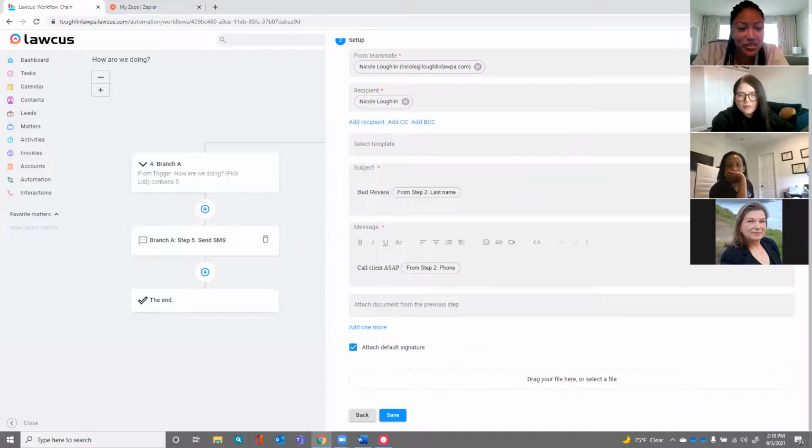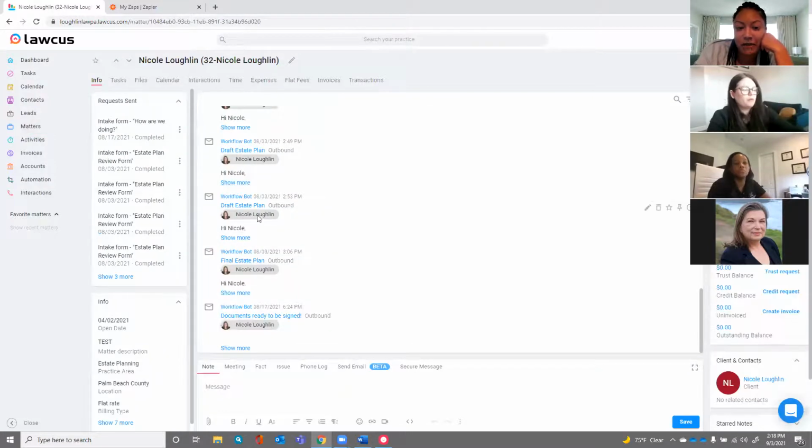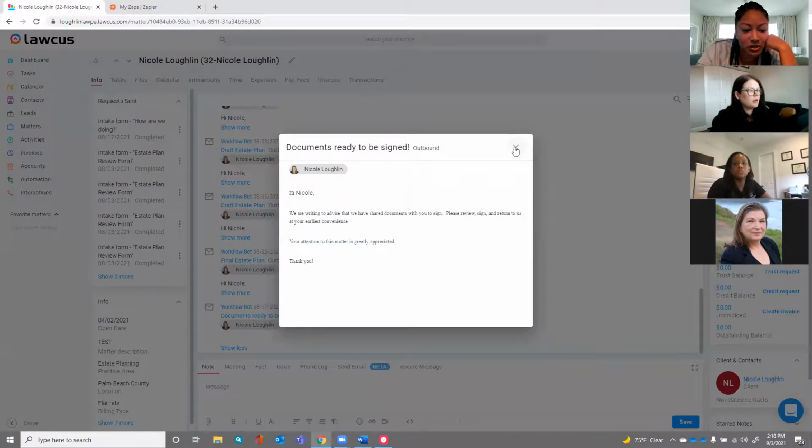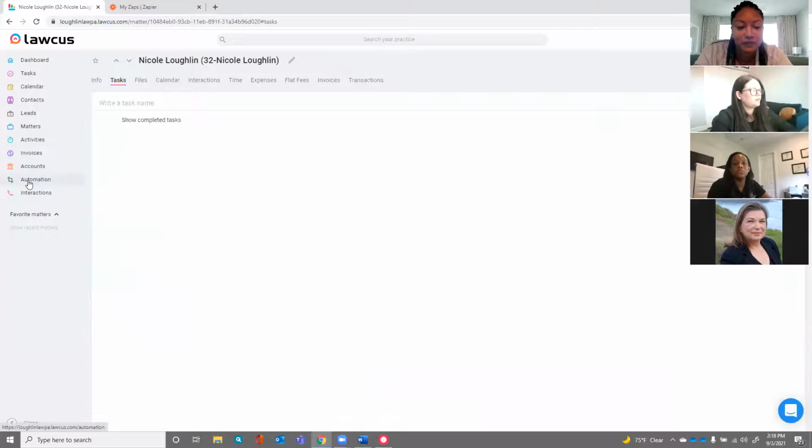No, Kimberly asked, are the emails being automatically sent by Lawcus or is a task being created? So you can see in her workflow, if it says task, then that's tasking a firm member to do something manually. If it says email, that is an automatic email that's going out. So this is all happening behind the scenes. So what did Mr. Singh ask, or did I just randomly message him for no reason? Okay, I did. So no, that was Kimberly's question.